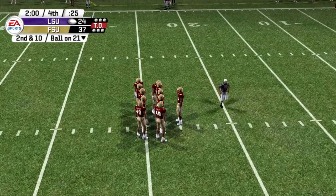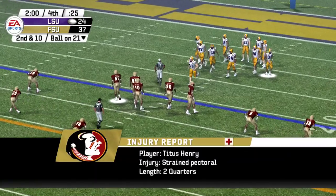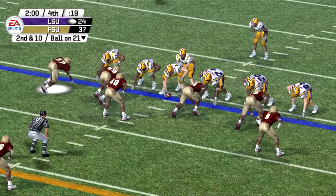I know that the safety makes a good play here, but as a receiver, you got to get in there and play some defense. He's lucky that one wasn't intercepted. 2 minutes remaining in the fourth quarter. Six DBs in the lineup.